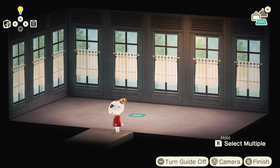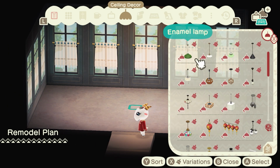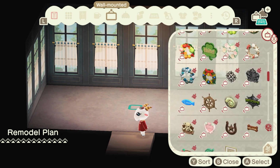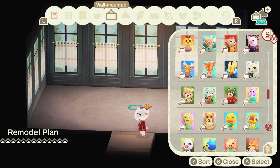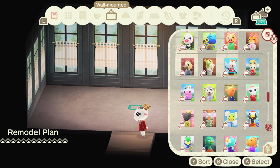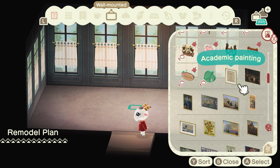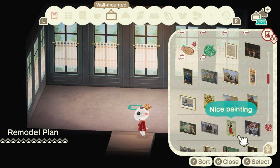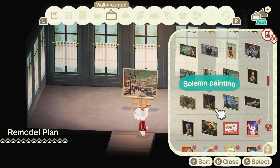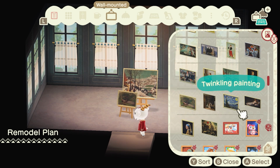And full disclosure, before I started recording this, I went to Treasure Island because I didn't have nearly as much artwork as I thought that I did. You know, the artwork you actually donate to the museum. So I made sure to stock up on at least a couple of pieces that I could catalog. For example, the glowing painting and the scenic painting, I don't think I had until about a week ago. But that's what we are doing today.